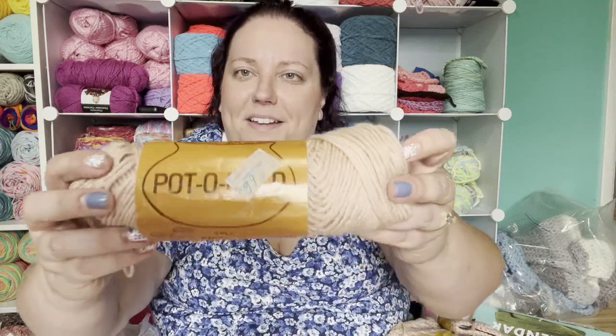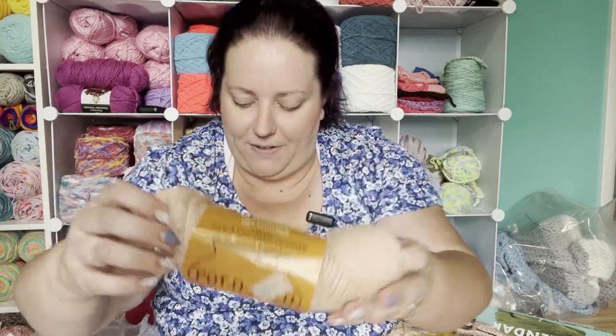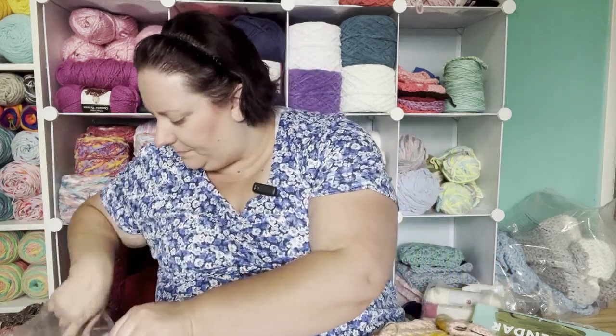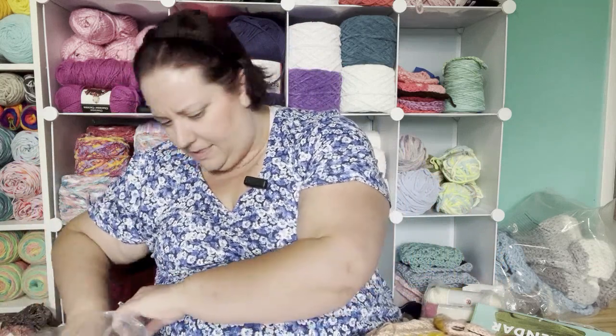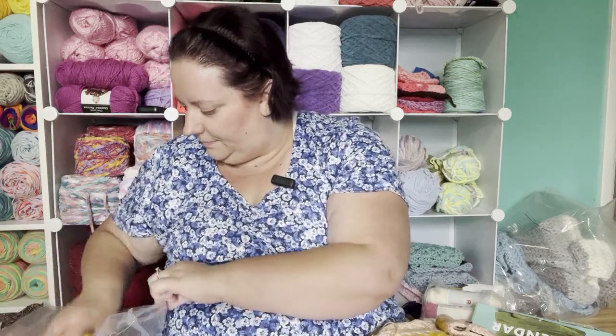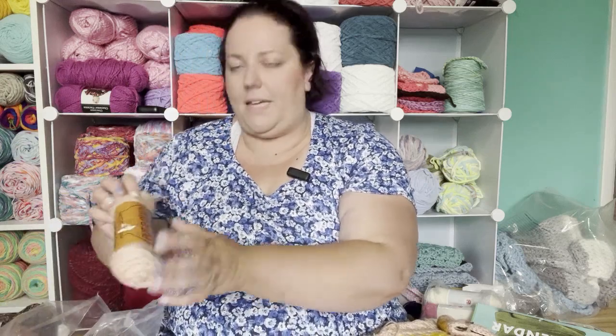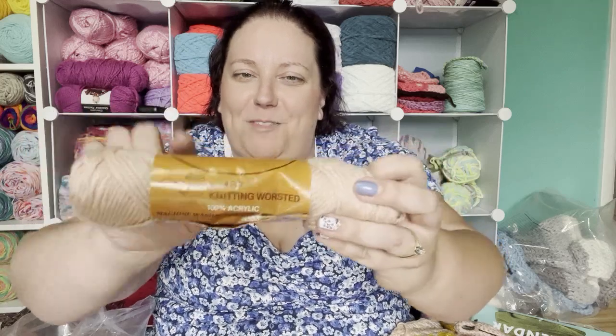So these are cool ball bands. I'm going to save a few of these. So Pot of Gold. See if I can find one without the sticker right on it. So this is a nice ball band. Okay, this one's a bit better, but it's a rip. But pretty cool ball band. I like how gold this is. So yeah, that's pretty cool.